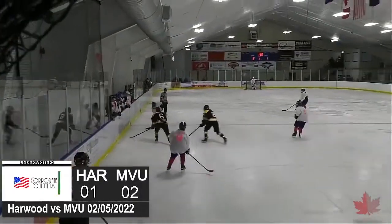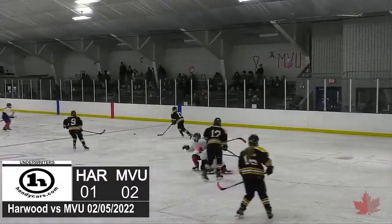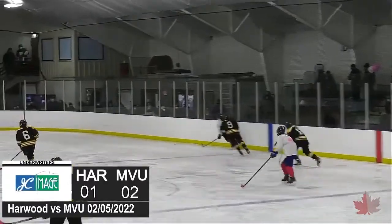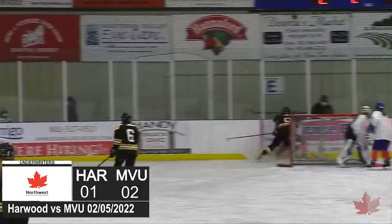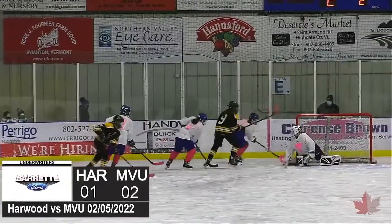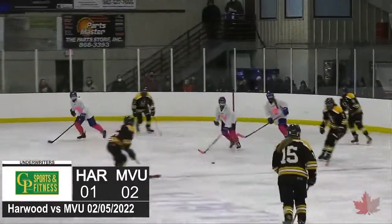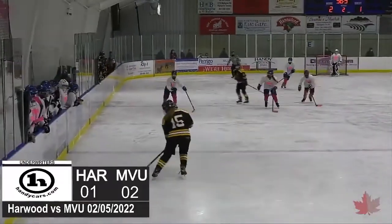Harwood looking to break out of their own zone. Puck taken by Wheeler. She was looking for Thompson. Wilcox has it on her stick. It's chipped up and out by Harwood. Gathered in by Rainville. She'll chip it up. It's thrown all the way down by Boyden. Rainville has it. Pressured in deep by Thompson. Rainville has it taken away by Thompson. Thompson looking to cut to the front of the net. Good team defense by MVU, keeping her below the goal line. Rainville trying to kick that one out. Cadenash keeps it in for Harwood.